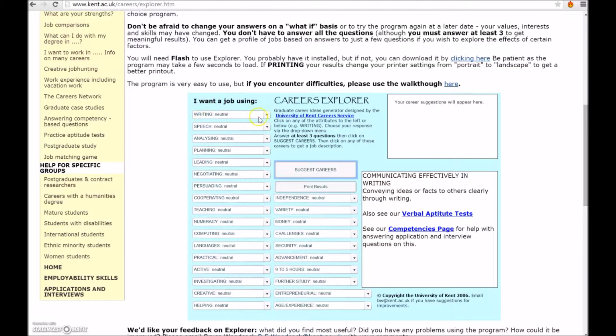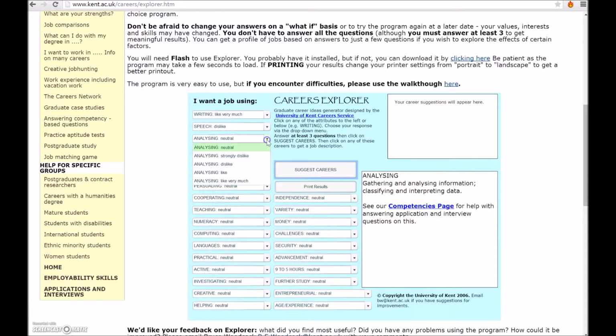So writing, for example, some of you might think, yeah, I love writing, I would like to do loads of that in the work I do, so you'd like that very much. Then you might get down to speech and you think, well, I'd rather not have to speak that much. I like writing, but I don't want to have to talk to people all the time, so maybe you dislike that one. Analysing, oh god, I don't think I like that. I'm going to say strongly dislike that.